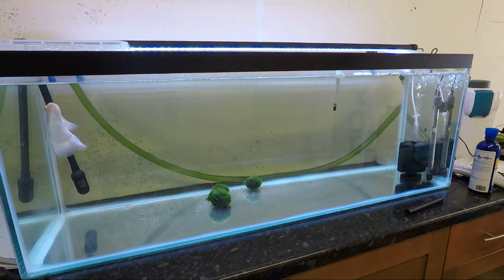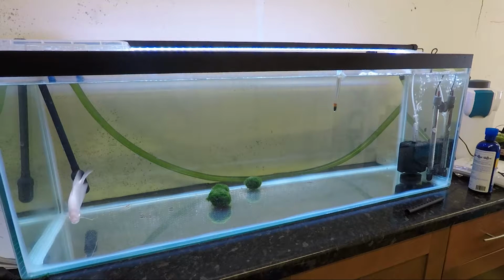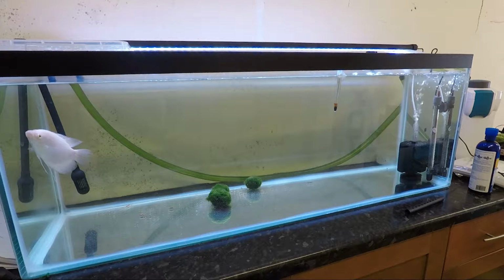grow. They don't grow tremendously fast when you compare them to other monster fish like the red-tailed catfish or the arowana, or certainly not to the paku, but still, they grow fairly fast.